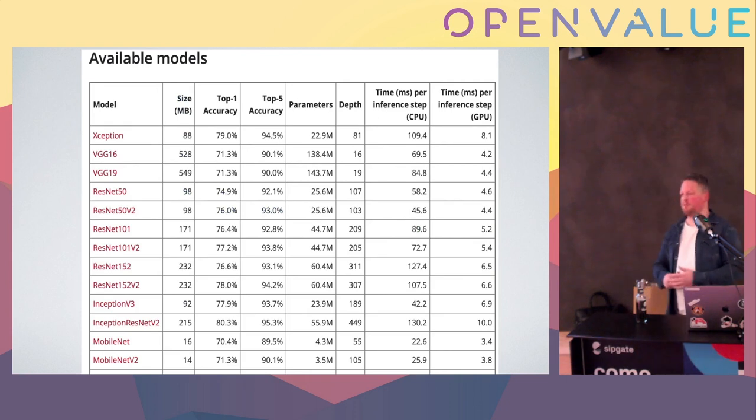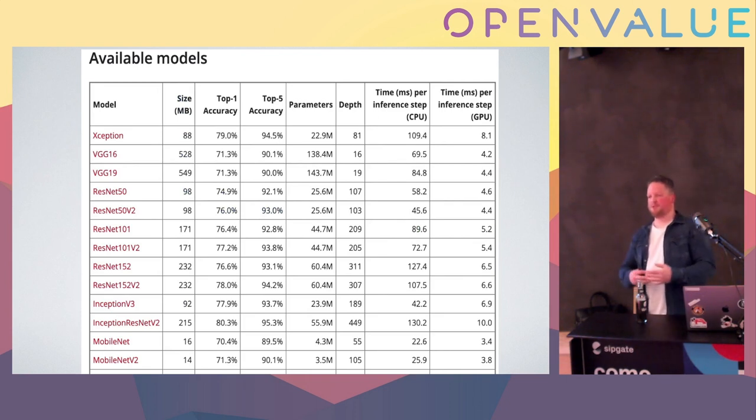There are actually a lot of models already pre-trained for this specific use case, identifying things. This is a list from the Keras website. It lists a lot of models in here. They all have their strengths and weaknesses. Some are really fast, some are really accurate.